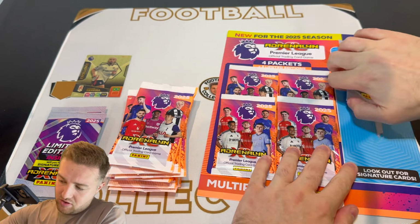Brilliant. 3 packs to go, and then we get into some limited editions. All of this just to get our hands on that excellence Pereira. I've not done badly. Code card there. Very nice. We then get ourselves... Oh, the West Ham United badge. We'll take that. Lovely stuff.